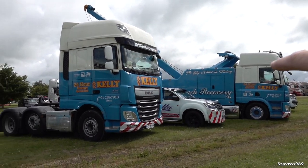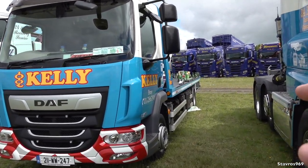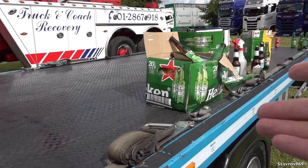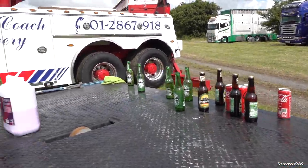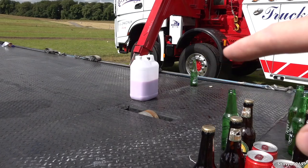Kelly's have a nice selection here of recovery trucks, and let's just check out the DAF LF, because there's a bit of a load on the back here. Like, what was going on here last night? Look at all of the Heineken. Like, what's going on here? Yeah, well, I'll be going away with that anyway. That's a Reflect Auto Care quick detailer. Yeah, nice handy bottle there if somebody wants it.